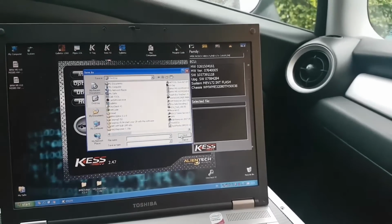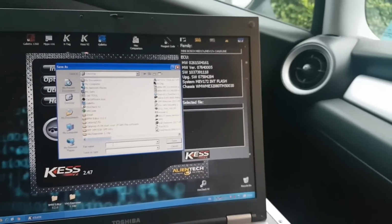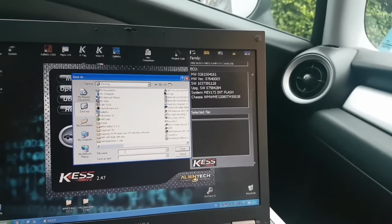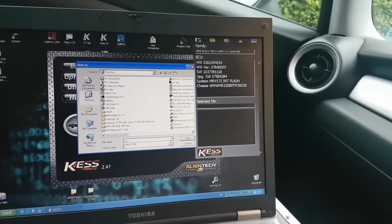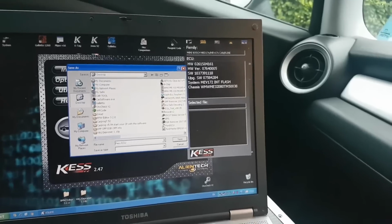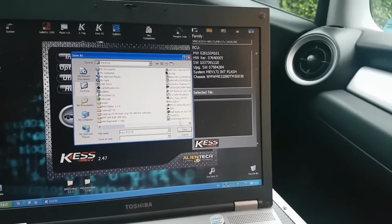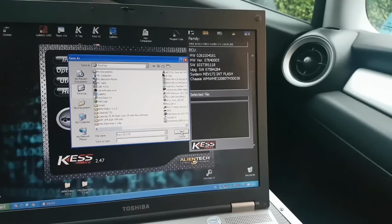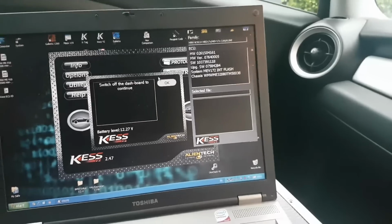Absolutely perfect. I'm gonna save this here as my ECU ID. Save that. That's done. Switch off the dashboard.